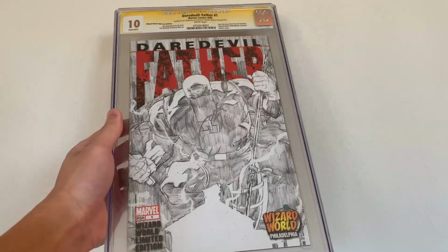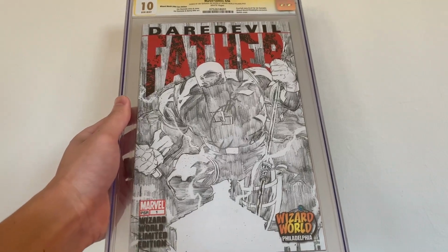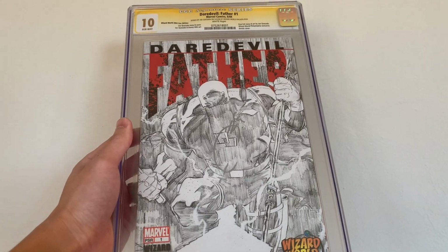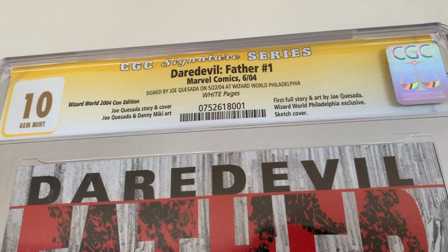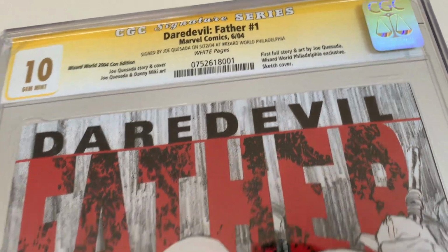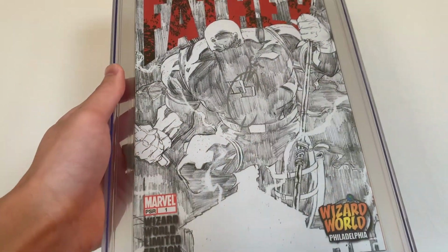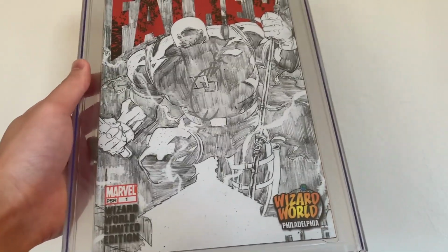I saw this on eBay one day and was like, there's no way I'll be able to afford this. And then when I looked at the price, it actually wasn't that bad. This is a yellow label. This is Daredevil, Father Number 1 from 2004. This is a cover by Joe Quesada, who I think is the current editor-in-chief at Marvel Comics. He started out as an artist.